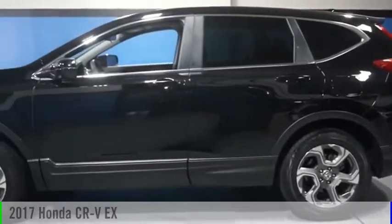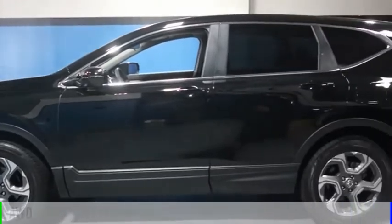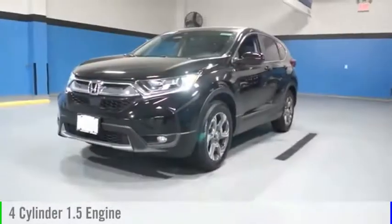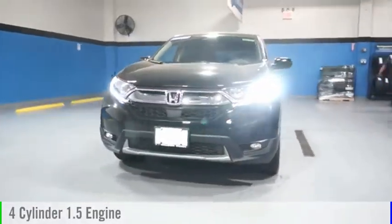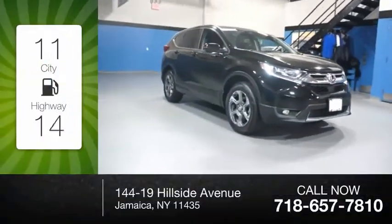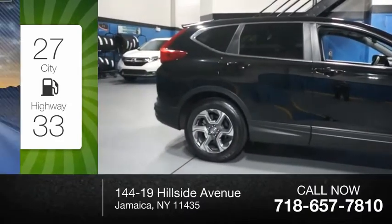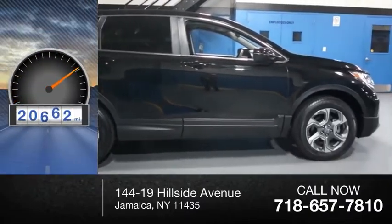Come test drive the 2017 CR-V. This vehicle is powered by an all-wheel drive, 4-cylinder, 1.5-liter engine and comes with a continuously variable transmission. Great fuel efficiency saves you money by requiring fewer trips to the gas station. This vehicle has less than 25,000 miles.